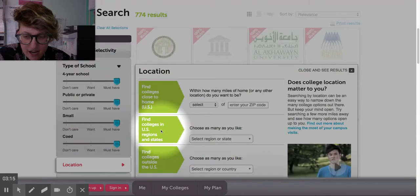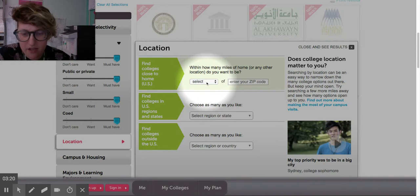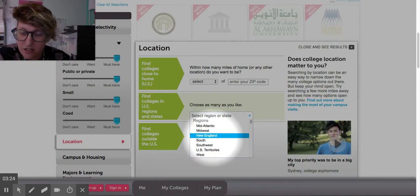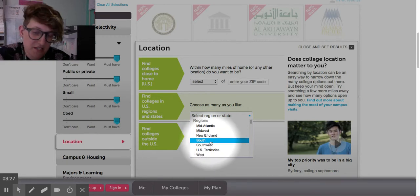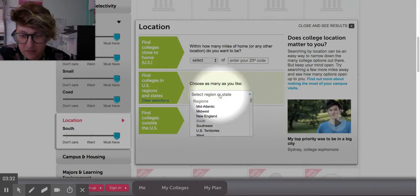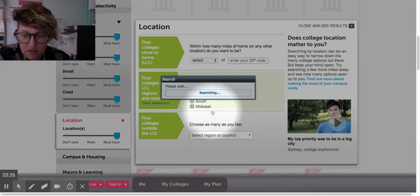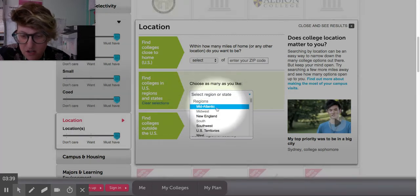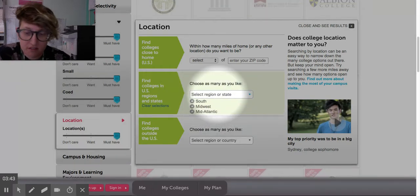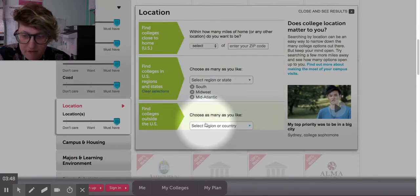Now let's say you want to kind of be in maybe different regions. So maybe you want to look into the South because you're bold like that. Okay. We're going to keep that out. And then maybe we also want to look in the Midwest, and we're going to look in the Mid-Atlantic, which is what we are. We are the Mid-Atlantic. Okay, so how many are we at now? Oh, we're only at 517. Whew. And then find colleges outside of the U.S.